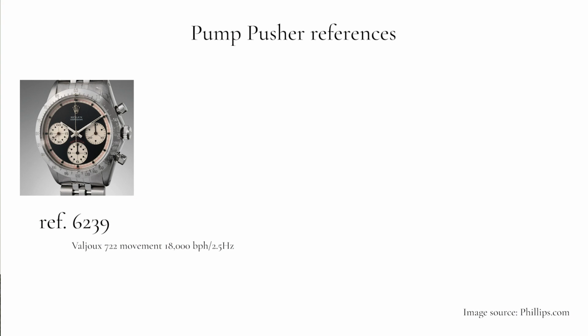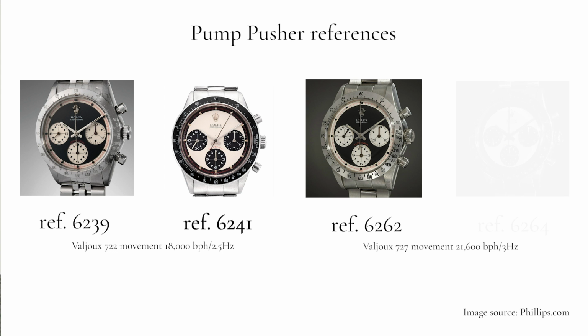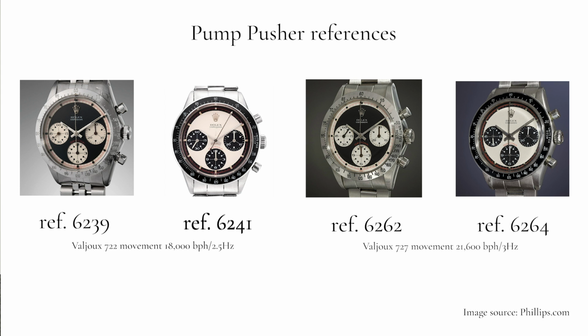Okay, guys, let me just break it up a little bit for you to understand. 6264 is a transitional reference, right? So the pump pusher watches are 6241 and 6239, and then you have 6264 and 6262. 6262 and 6264 are different in that they have the pump pusher case, but you're using the movement 727, which beats at 21,600, which is increased from the 18,000 vibrational speed of the 722, which was in the previous generation pump pushers. So you have the modern movement in the old case, correct? Oh yes, that's right. And it's so beautiful.